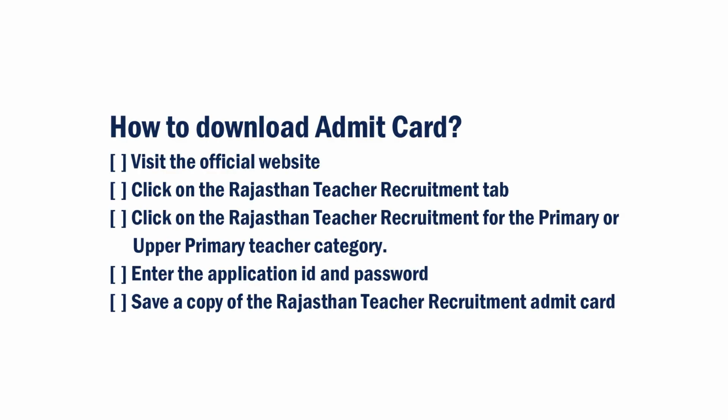Let's see how to download admit card. The Commission will release the admit card some days before the exam date. We have mentioned some steps below which candidate can follow to download their admit card. Visit the official website of the Elementary Education Department Rajasthan. On the home page, click the Teacher Recruitment tab on the left side. Then click on the Rajasthan Teacher Recruitment for the primary or upper primary teacher category. Post to this, scroll along with the Rajasthan Teacher Recruitment and enter the application ID and password. At last, save a copy of the Rajasthan Teacher Recruitment admit card for future reference.